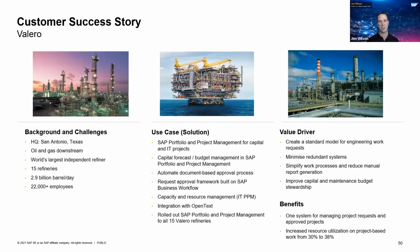So the first one, Valero, is an oil and gas example, a fairly large customer. They are using portfolio and project management for managing their capital and their IT projects. For them, it was about trying to standardize the process and have a consistent platform, because they have a number of different refineries with different projects going on, all being documented in different ways, with different approval systems. They wanted a consistent way so they could see across the board and make decisions, not just at an individual refinery level, but at an enterprise level. They've managed to achieve that standard model, a consistent set of standards, and to really improve, in their view, the way they manage their capital budgets.